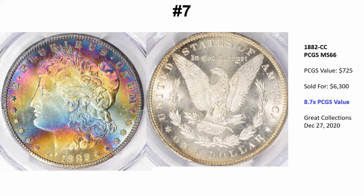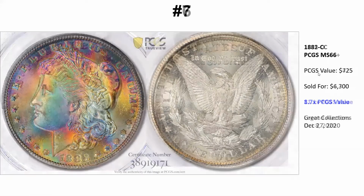This one did not have a True View and sold on Great Collections actually on December 27th, just squeaked into calendar year 2020. But man, this one sold for $6,300 when the PCGS value is $725. As you can see, this is a CC Morgan, Mint State 66, and this came in at number 8.